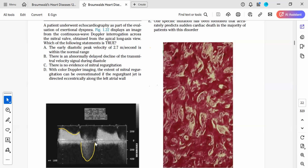For example, if you decide to use the continuity equation to evaluate and calculate your valvular area or the regurgitant volume, you will notice that the formula is based on an assumption that you have a central jet, because you are going to trace also, in addition, the jet area. And if it is not central, that formula really does not hold, especially when you are using a continuity. So that is a false statement. So the correct answer will be B. There's an abnormally delayed decline in the transmitral velocity signal.